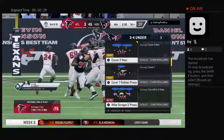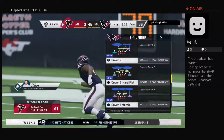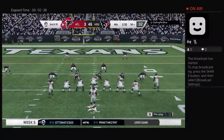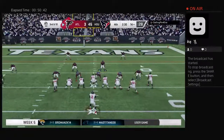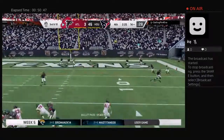Another throw on second down, and this one incomplete as well. Once you get into the red zone and the safeties have less ground to cover, you'd better be quick with your delivery. Not much space to get a ball in there. Yeah, when that field shrinks with those safeties, it's almost like there's a couple extra defenders out there, right? It certainly is. They end up taking up extra space.